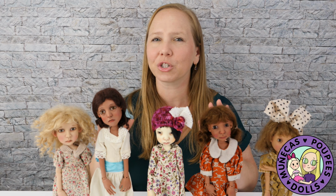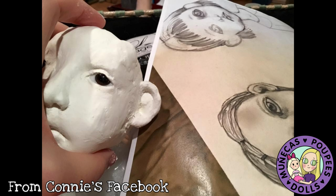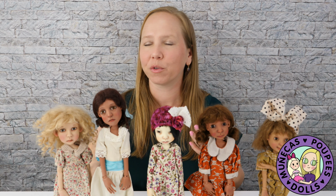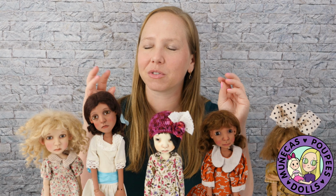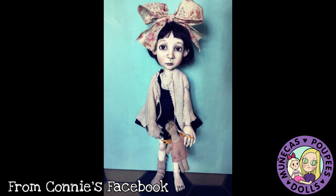We saw the first peek of Stella in December of 2016 when Connie shared some work in process photos, and they were really incredible. You know, Stella already had this really beautiful defined face shape. She had a wonderful profile, and Connie sent her for casting, and we saw our first glimpse of Stella in resin in April of 2017, and she was just beautiful.